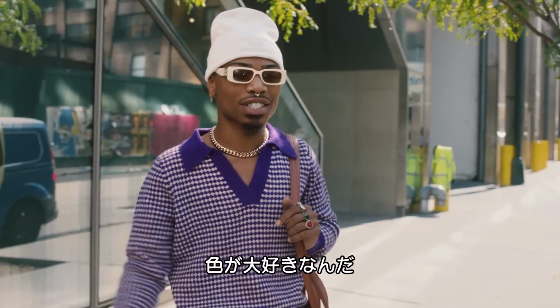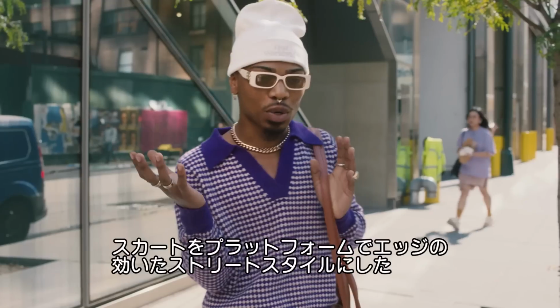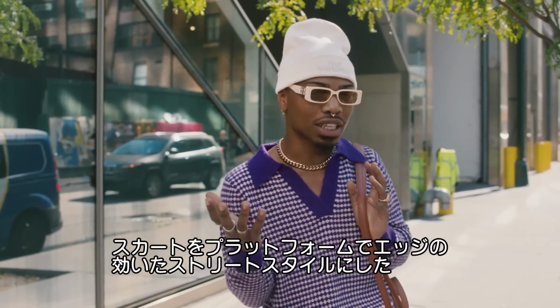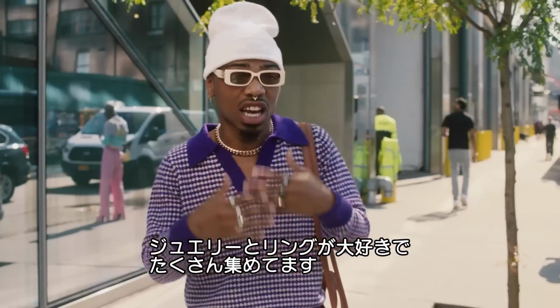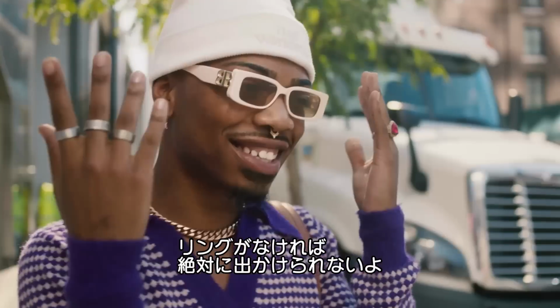I'm a color person, so I love color and I love platforms, and I kind of want to do a boy and skirt moment, but still make it street, a little edgy with a platform. I am a jewelry and ring fanatic. I buy a lot of rings, I collect rings. That's usually what I do not leave the house without, is my rings, for sure.